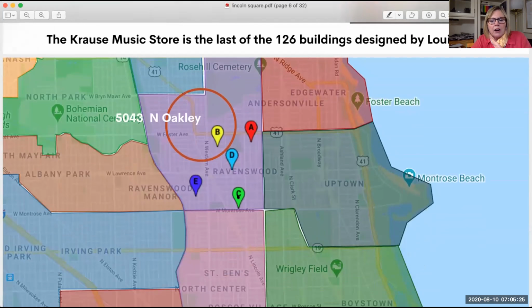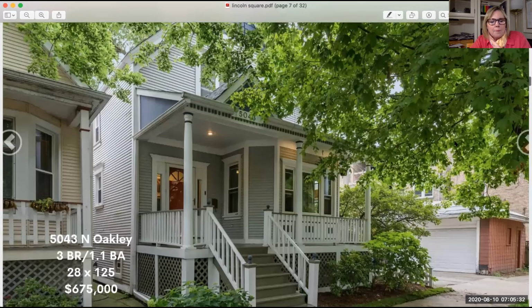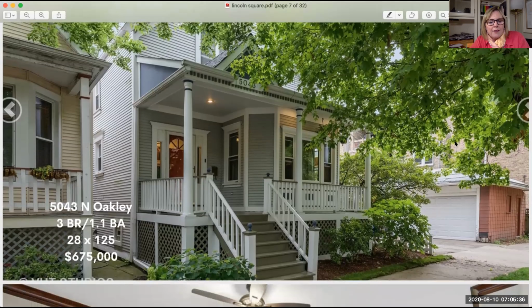Okay. So here we are. I'm sorry, I picked 4 again. The least expensive is 5043 Oakley. I picked it because it's a good starter home. 3-bedroom, 1.5 bath on a 28 by 125 lot for $675,000. Big. So you can get a 3-bedroom for $675,000 in this neighborhood.